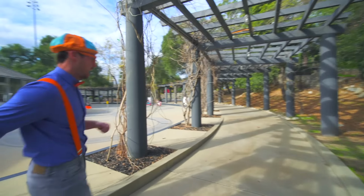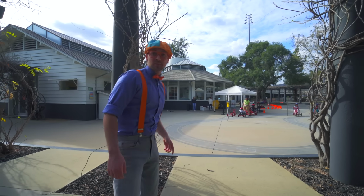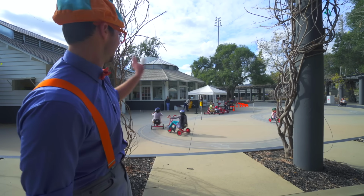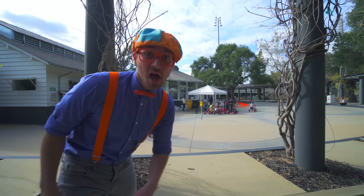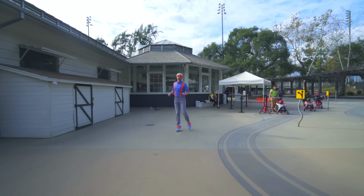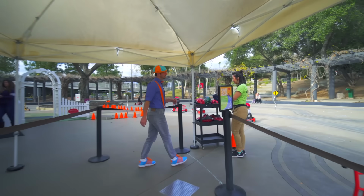Whee! Whoa! Oh, look, do you see that? There's kids riding tricycles. That looks like so much fun, look! Go ride together, come on! Can I ride? Yeah, of course.